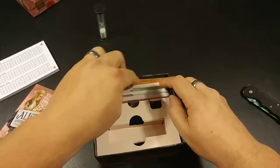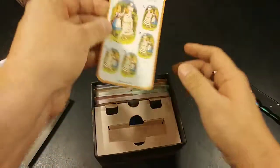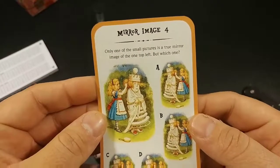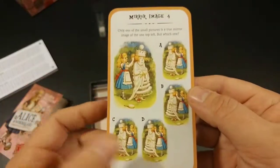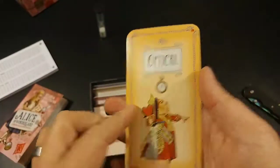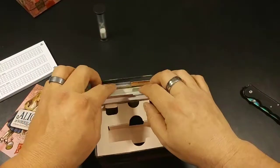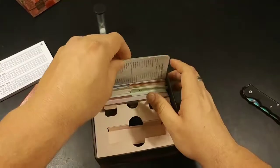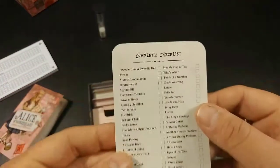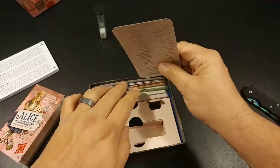That's everything you get in this box. So there's, and then at the back end, only one of the small pictures is a true mirror image of the top. So the rest of them are like optical puzzles. You're trying to find the differences or things like that. And then these drink me and eat me cards, I don't know if they're checklists or not.